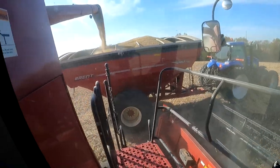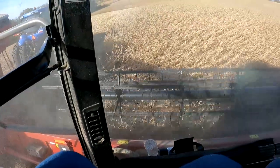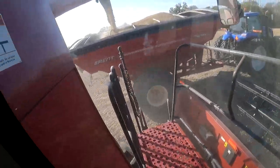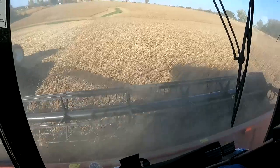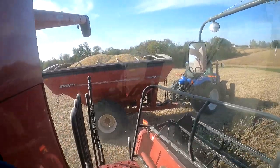Hey, the bin's doing pretty good. Stayed in one spot at least. But with like Nathan's draper, we wouldn't have to do that. So honestly, we're thinking the draper's definitely saving us money this year. Just about a full load. That one will fill me up. Yeah, you're full, so you're good to dump.